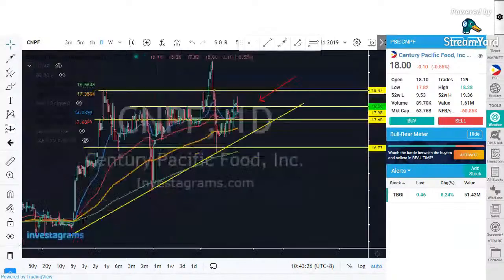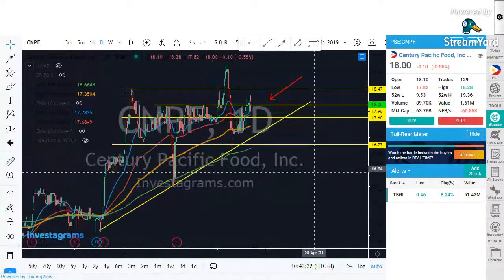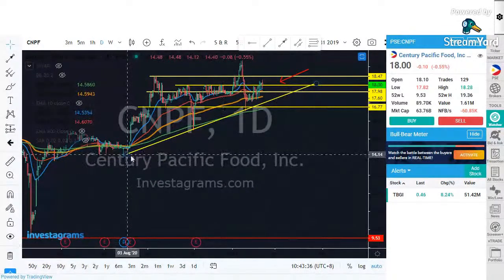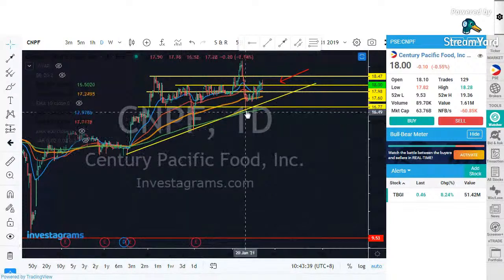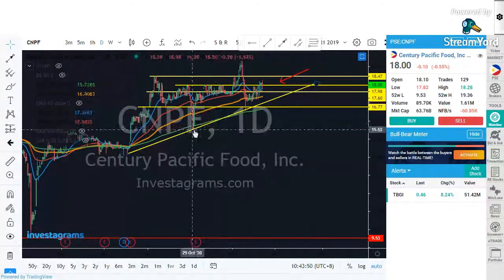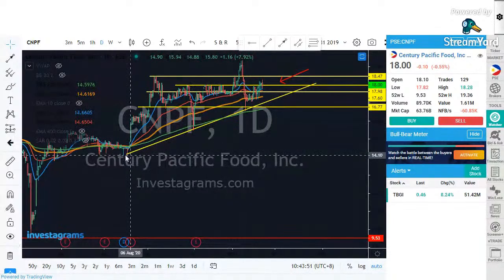Now we'll see the chart of CNPF, Century Pacific. If you see here, this line, this line, and this line, these are the inclined support. We call it a support because when the price hits this line, there is a bounce. So here, this area, and this area.